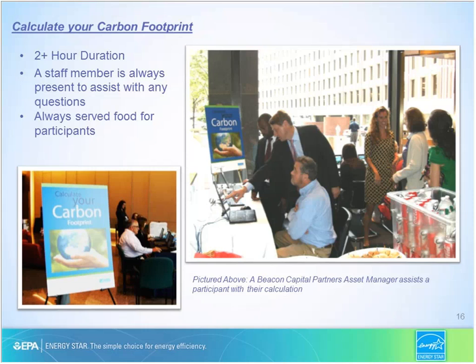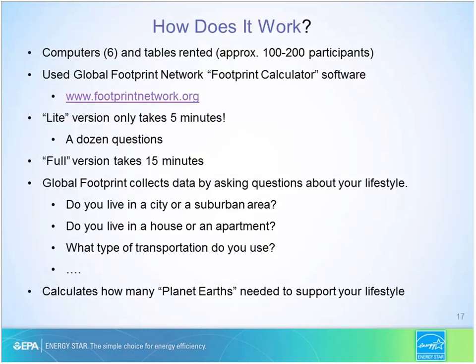So how did it actually work? Typically we might get 6 computers, maybe 8. We normally didn't have over 200 participants, but we always had at least 100 people come down. There are several different footprint calculators that are available. We used Global Footprint Network's calculator. There's the link to it. They still offer that today, even though we used it a couple years ago.